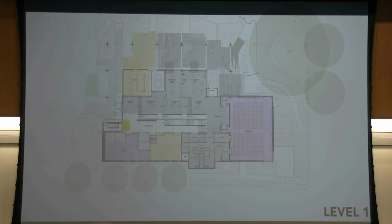The gray space is the student commons. I'll show you some renderings of that. That's a very open space where students can gather and learn. That's where the site starts to terrace, and that terracing translates into the building, and so that comes through.